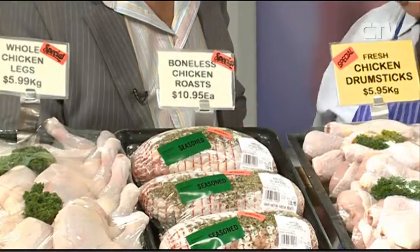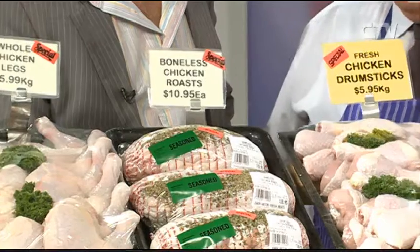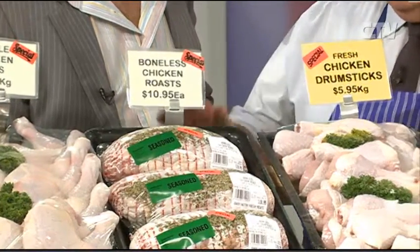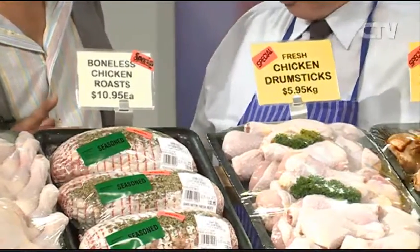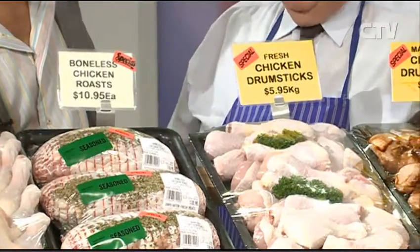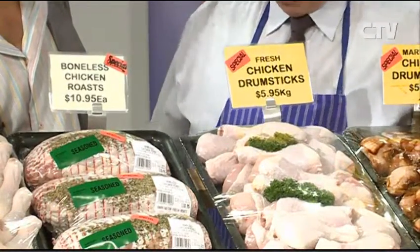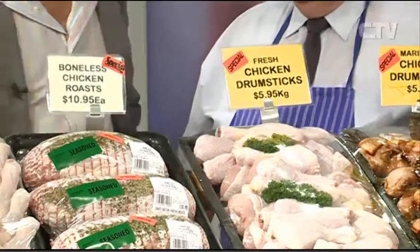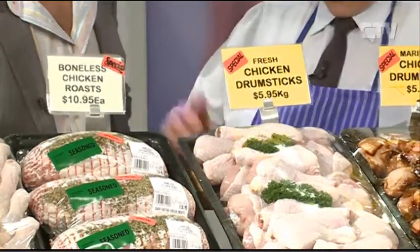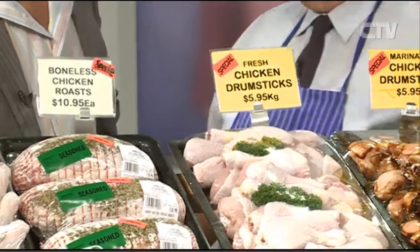We've also got the boneless chicken roast, just $10.95 each on those, so you're saving another $3 there. They're done with a sage and onion stuffing inside, and boneless, as I said. And you just pop them in the oven? Pop them in the oven, takes about an hour and 20 minutes, and they'll serve about 3 people, roughly. And all the work's taken out for you, so all you've got to do is cook it. Quite often my wife and I will have one of those, and then I'll get a bit of chicken for sandwiches the next day.